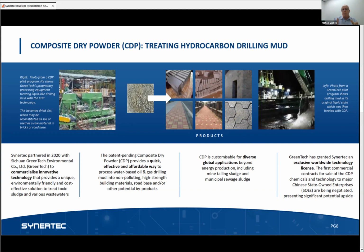Just to describe what the drilling mud does: if you take the picture on the right-hand side there, that's drilling mud in its raw form. It's a very sloppy mud. It's a formulated mud with some chemicals in it. It doesn't have to have chemicals in it, but sometimes it does.